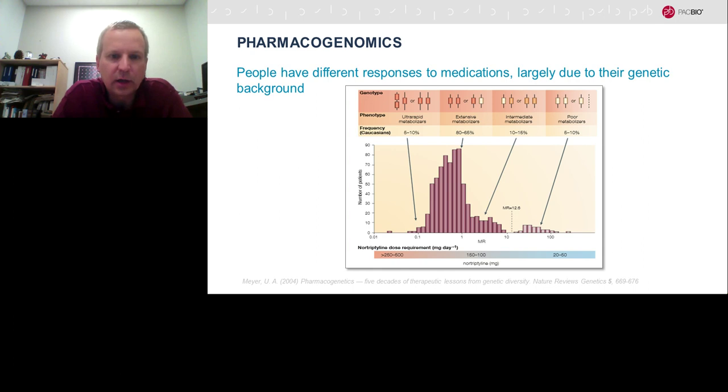This is a figure showing the phenotype here in the second row, which is defined as how rapidly the particular patient or person breaks down a drug, a medicine. People can be ultra-rapid metabolizers or average, or they can be poor metabolizers, which means the medicine will stay in the body for much longer. The distribution shows quite a variety of responses in people. And the top row shows that this can be linked to the genotype, to the number of active genes that you have, the proteins of which degrade those particular medicines.